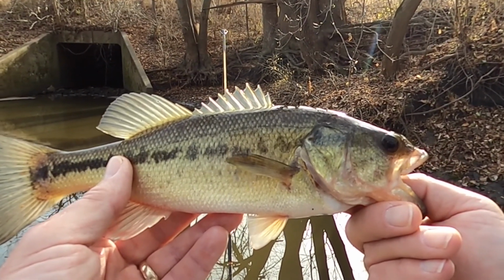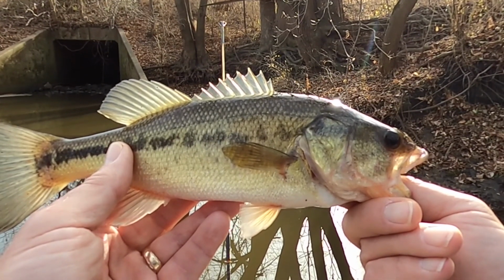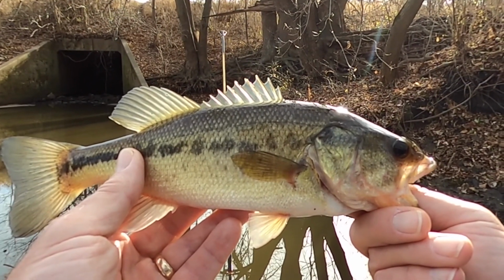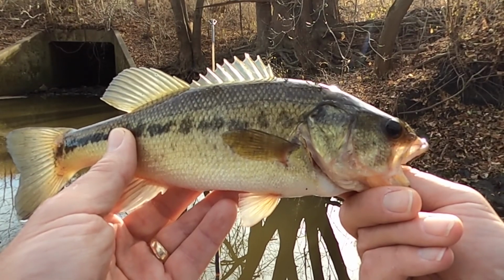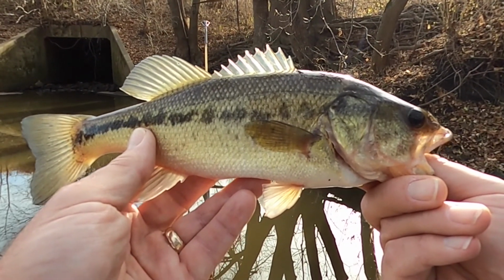Catching a fish like that, I spotted this little pool here just opposite the spillway. A little spillway that runs underneath the road. On the opposite side of the road is where I usually fished. And it's all frozen over already up here in Iowa. And I was able to catch this bass.